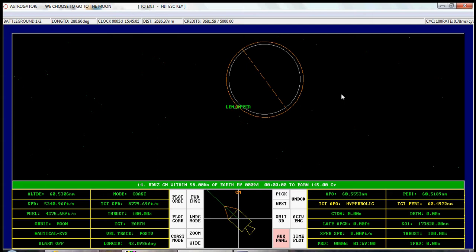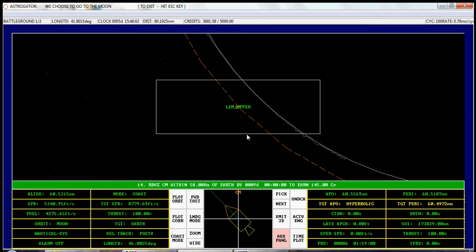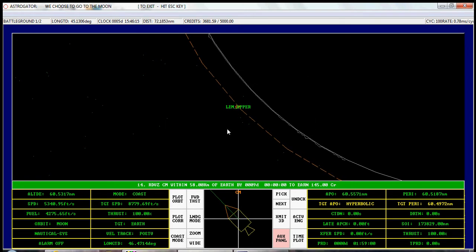Alright, here we are on July 22nd, TEI Day. So this is the day Neil, Buzz, and Michael Collins get ready to return to the Earth. We'll do the burn, so let's get right into that.